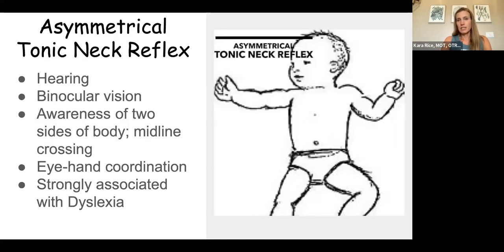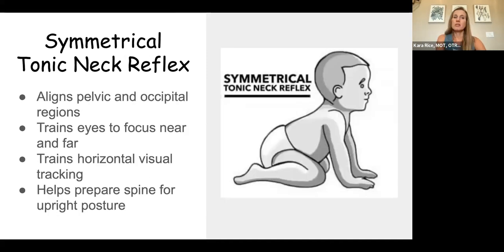Asymmetrical tonic neck reflex, this one is associated with hearing and binocular vision, and gives us awareness of both sides of our body and crossing midline. Most of the kids who have a homolateral pattern, where they can't cross midline very well, definitely have the asymmetrical tonic neck reflex retained. Very strongly associated with dyslexia and other learning challenges, and it's big for eye-hand coordination and building visual skills. The symmetrical tonic neck also trains vision, eyes to focus near and far, and horizontal visual tracking, and helps prepare our spine for upright posture.